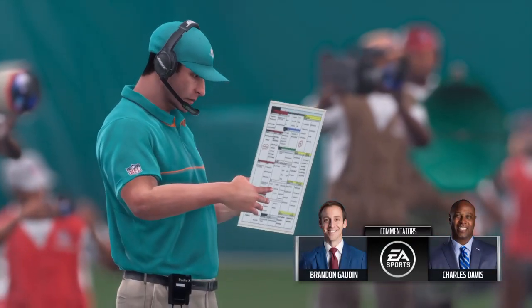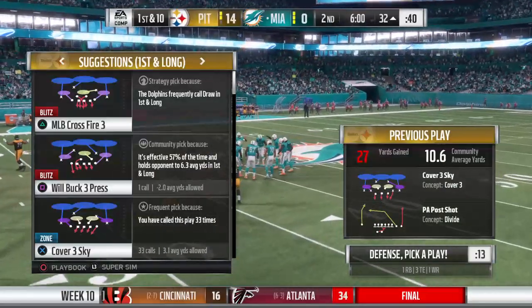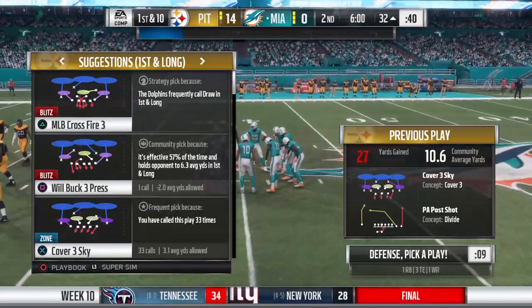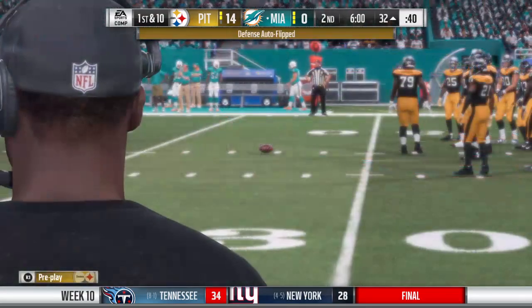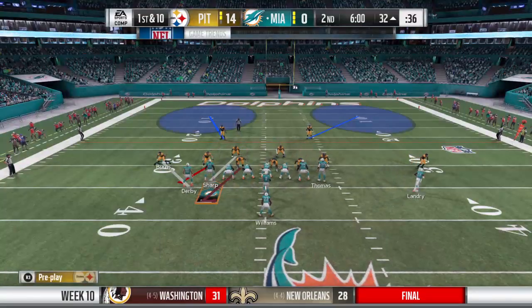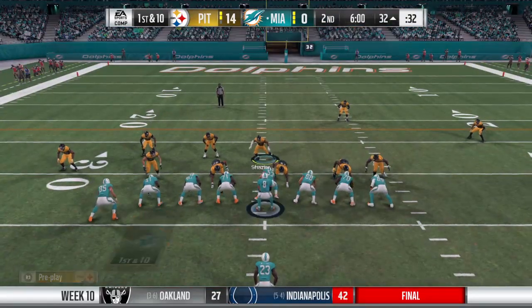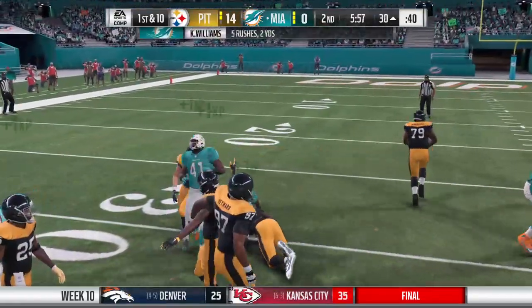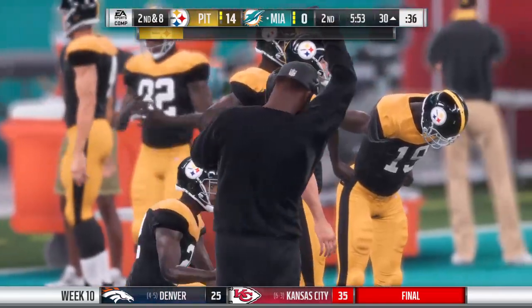I'm Brandon Gaudin. Second quarter begins with the Dolphins in possession of the football. And they've got it here with a first down. Williams. And he's going to get this one down to the 30. 2 yards on the pickup there. It'll be 2nd and 8.